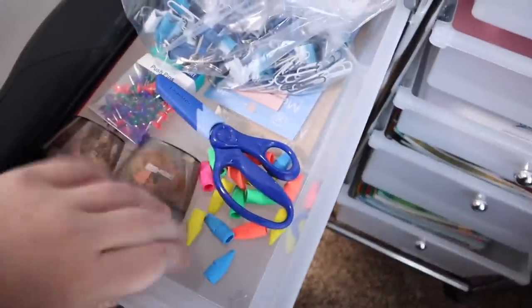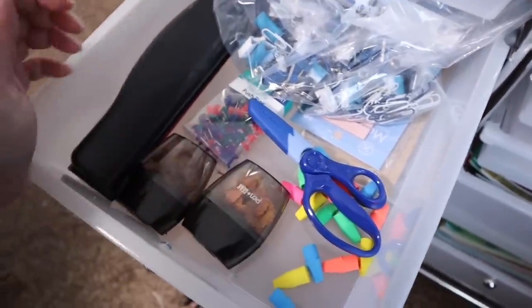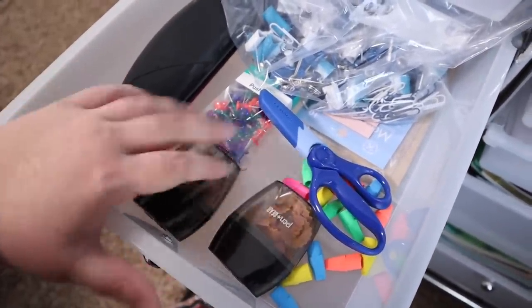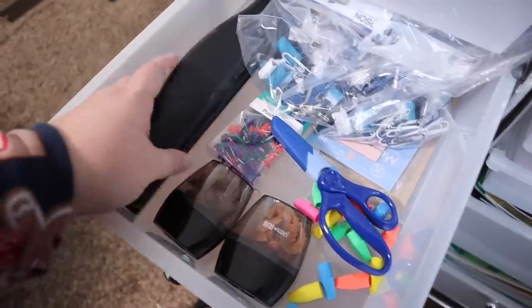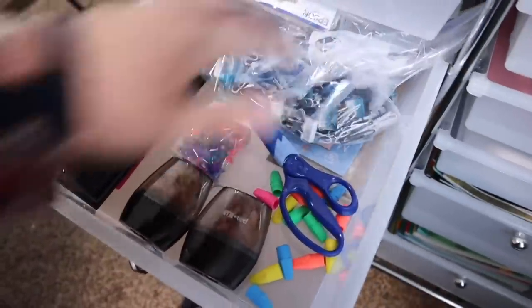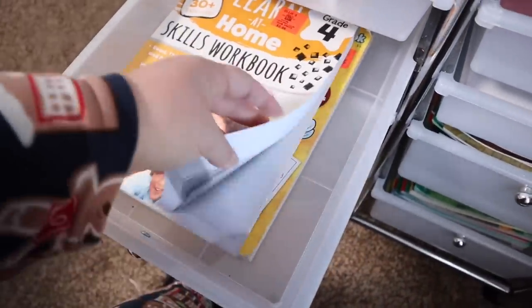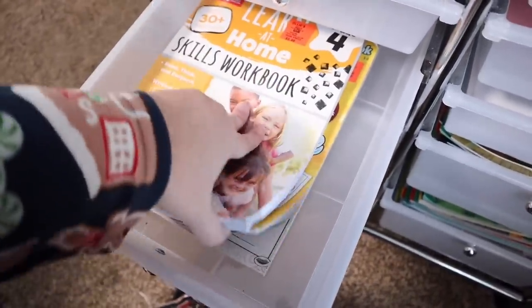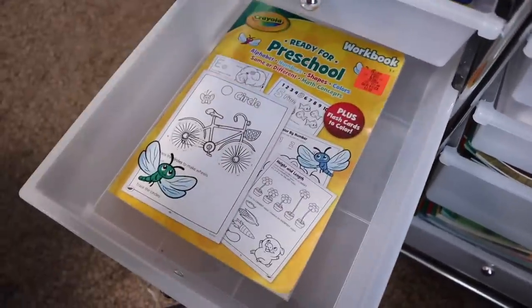Got some whiteboards and some construction paper. Extra stuff like scissors, extra little pencil erasers, tacks, pencil sharpeners have to go in here or they'll fly away like a fart in the wind. They'll go somewhere and hide. Hole puncher, clips, stuff like that. Extra workbooks for if I feel like we're falling behind in a subject, just to double it up, we'll do something like this. And then Cammy does his little workbook.